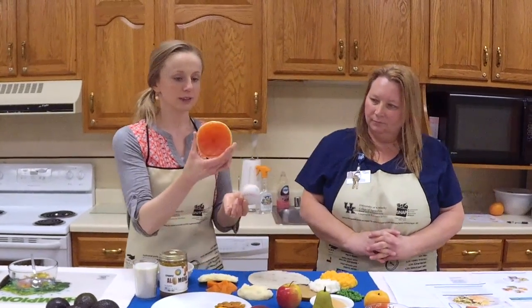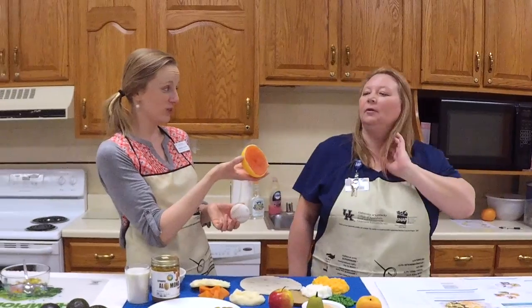And then a half a cup, of course, would be just half of a baseball. And so this half of a grapefruit, you know, this is pretty big. So I would say that this is more than a cup.